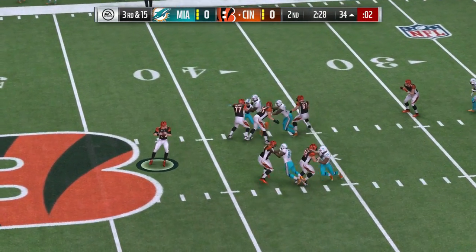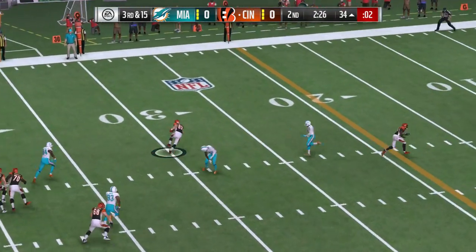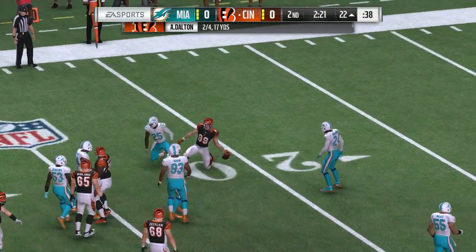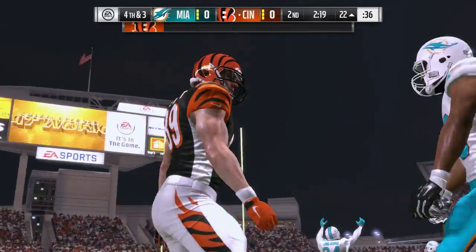Third and long. What will Dalton dial up? Finding time. He's just going to dump this one off to his fullback out of the backfield. And he'll be a couple yards shy of the red zone here at the 22-yard line.